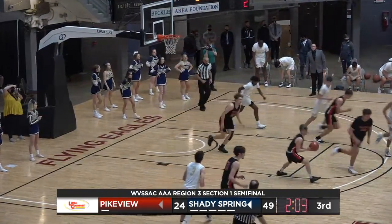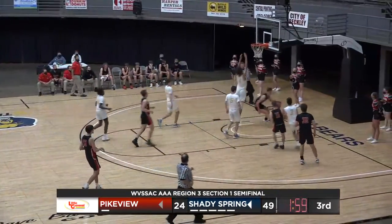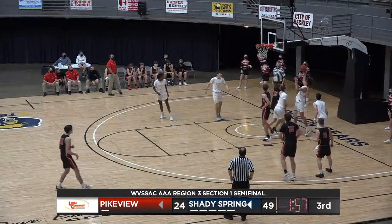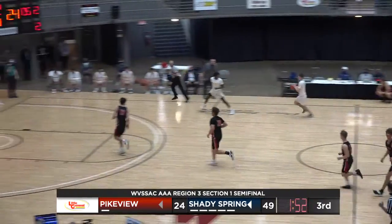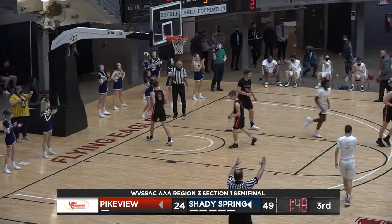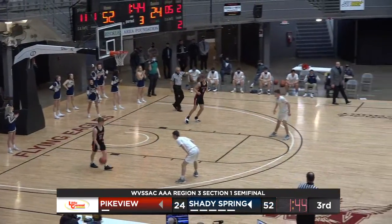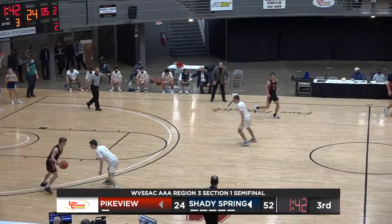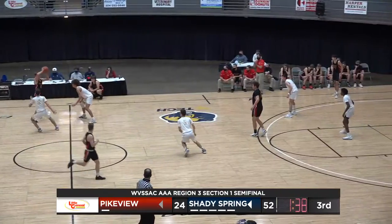Duncan's three is no good. Rebound to Pikeview. Up the floor, they'll save it from going out of bounds underneath, and the rebound comes down to Holstein. Outlet. Braden Chapman, three, yes. Braden Chapman in transition. He gets that little bounce, he'll knock it down. It is a 17-2 run.